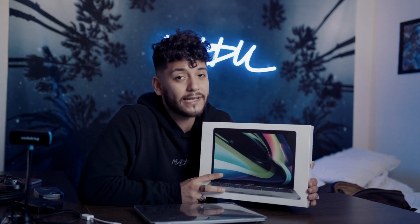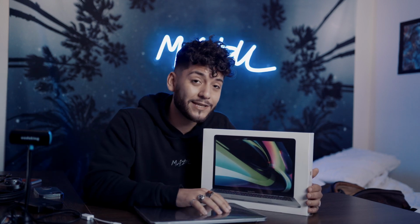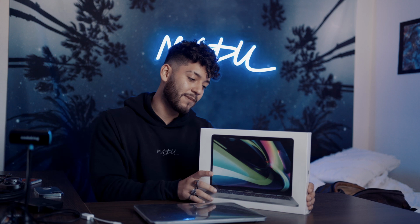I'm super excited. I upgraded everything, from the 8 gigabytes of RAM to the 16 gigabytes of RAM. I also upgraded from the 256 gigabyte SSD to the 1 terabyte SSD. So I really went full demon with this thing. And the MacBook Pro 13-inch in space gray in particular is just such my vibe. It's sexy. I love how it makes me feel. I love editing on it. I love traveling with it.